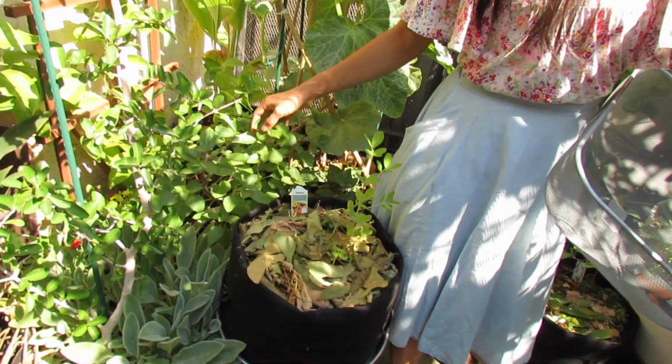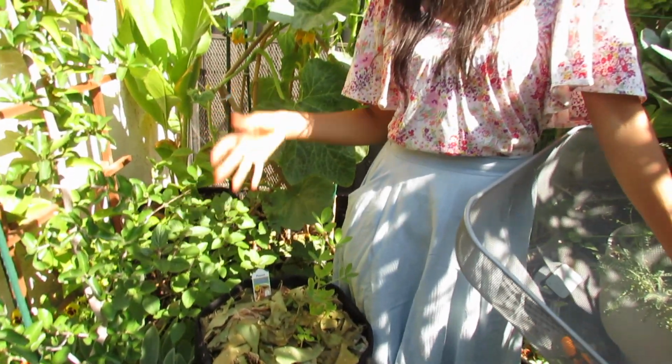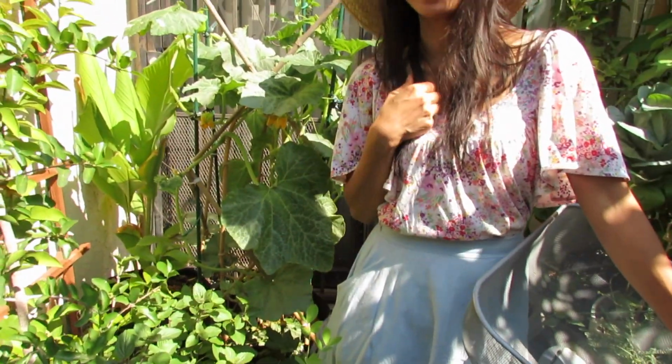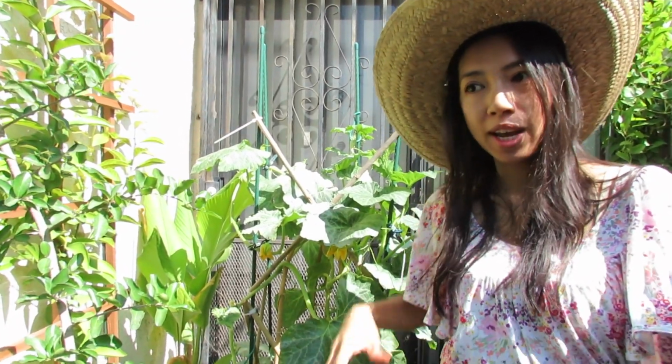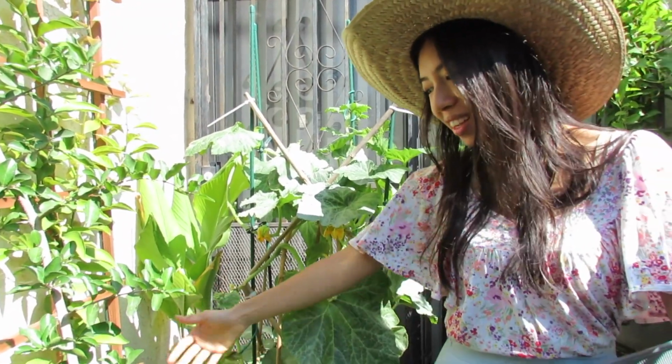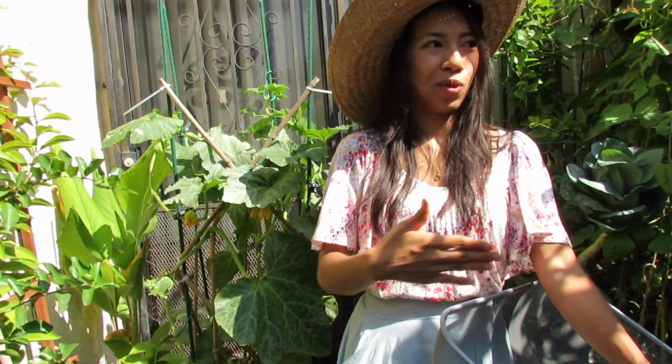So these ones, the reason I put them in a container is that I can move them around. The idea is that I can bring it to wherever I think those plants need a little boost for the bees to come, so that I can attract them to help me pollinate. So I guess that's what I'm picturing. I'll be moving this plant around, whichever plants need it, I'll put it right next to that plant to encourage more bees to come.